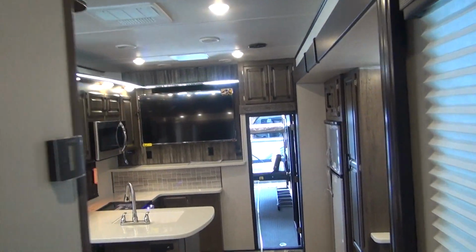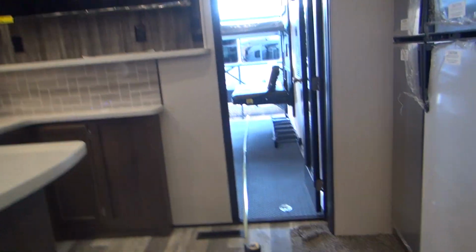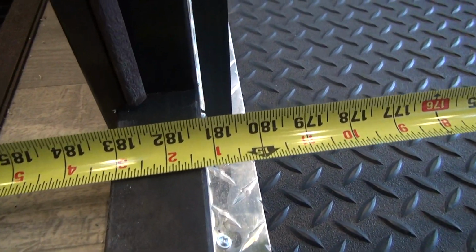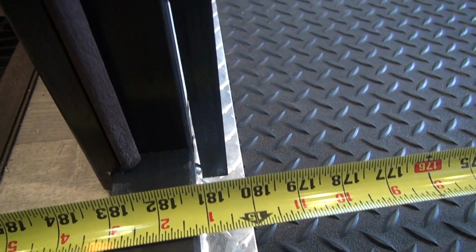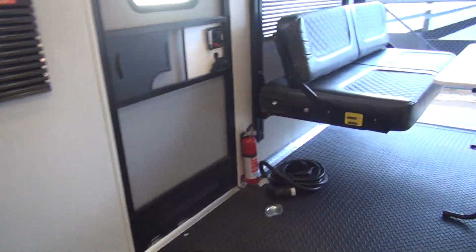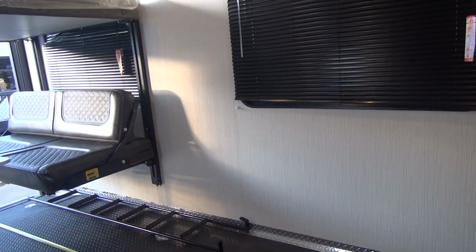Let's walk out towards the garage here, and I'll show you what this unit's all about out in the back. And as you can see, I've got my tape measure laying on the floor here because this is probably the most important thing with this unit. I'm going to get a close shot of this. And that right there is what makes this unit unique. 180 inches, 15 feet of garage space. And this is full width. It does not have a half bath or anything back here to impede upon this. So this is 15 feet by 8 foot interior space of garage.